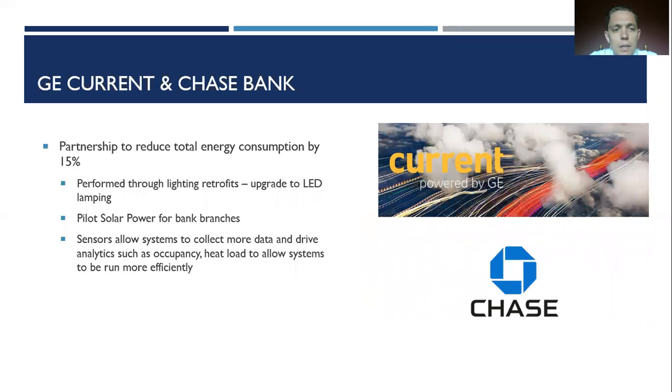One cool project that I thought I'd share is a partnership between GE's Current division and Chase Bank. Chase has partnered with them to try to reduce their overall energy consumption by 15%. 50% of that will be done through retrofits of their lighting in their bank branches, upgrading the lighting to LEDs, as well as installing the sensors to have them automatically turn off, and also to pilot solar power in their bank branches in California. And one of the other components of this project is to try to reduce water usage by 20% through automated watering systems, in restrooms and other water consumption areas.